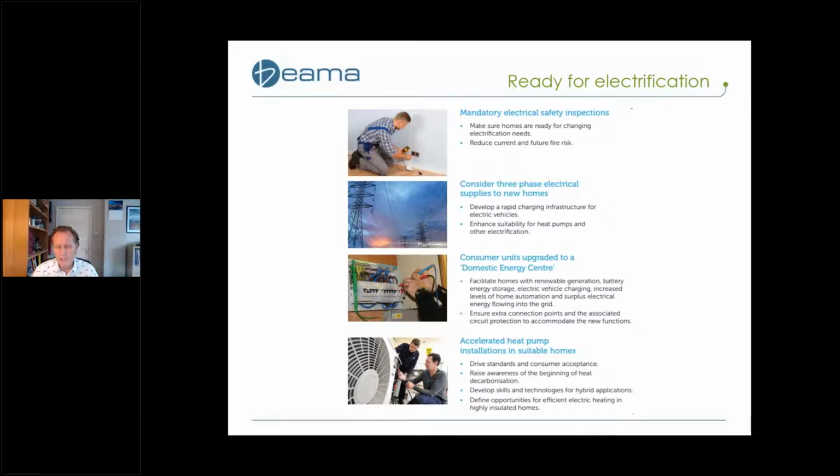Consumer units in the home, again, this is one of the areas where if you look at existing homes and the fuse boxes they have, they may not be suitable for adding in all of the electrical technologies that you might want to add in as we move towards net zero. So actually thinking, certainly for new buildings and when wiring is done on existing homes, to look at maybe something that's a domestic energy centre that can accommodate the larger loads rather than just the traditional fuse box.